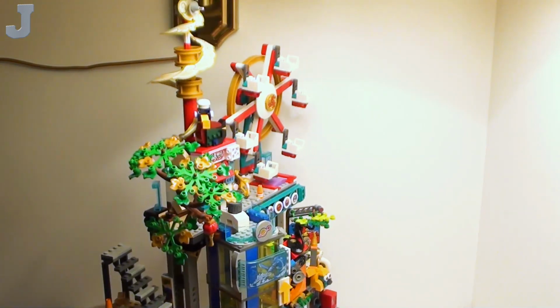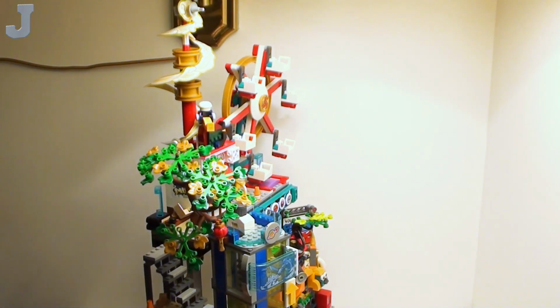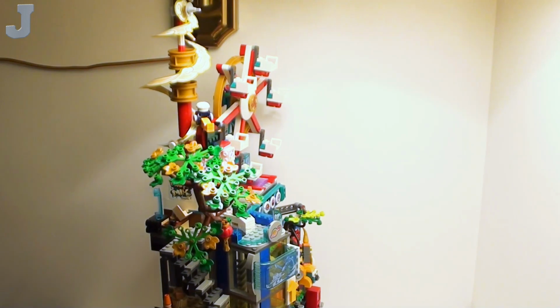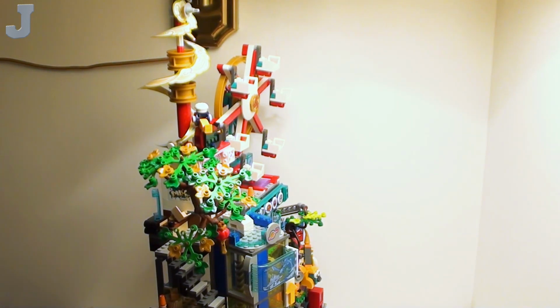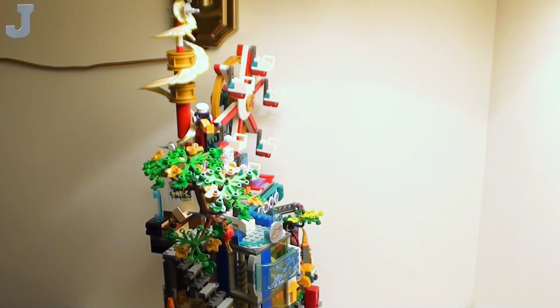See, this is already getting to be pretty big. This is meant to be a playable set, but not in its current form. If you have a kid, he or she's not going to be able to move this thing around.